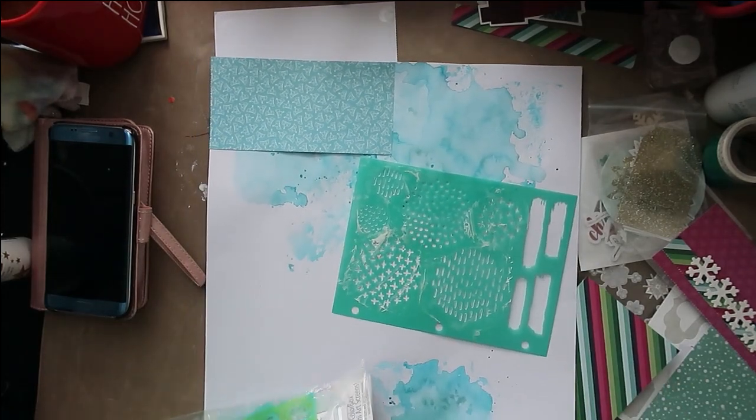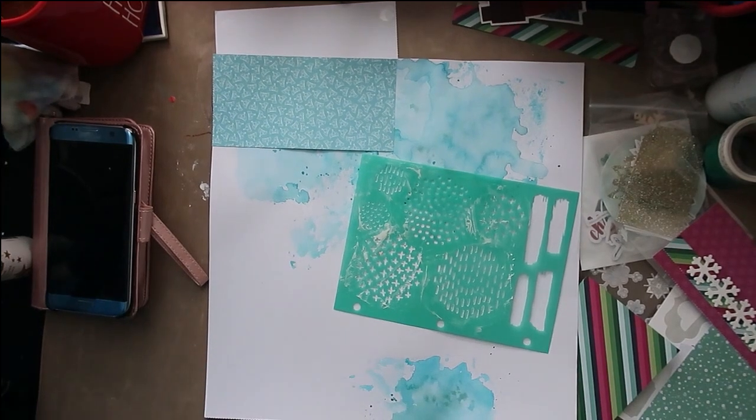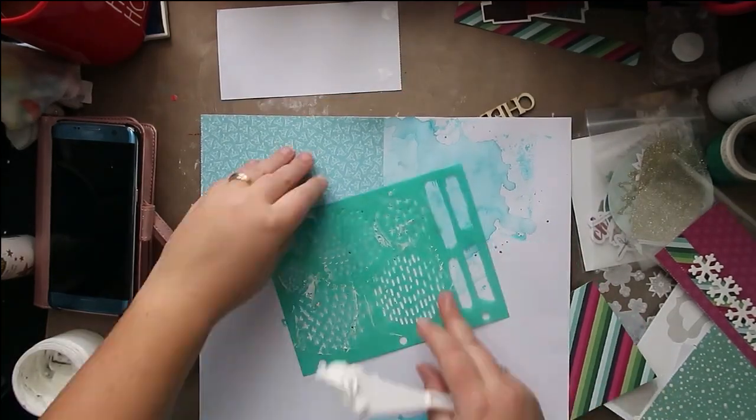Kind of an interesting theme going on with this paper. But I really like the colors of it, and they definitely are very wintry for me. And then those pinks and that brighter lime green also make it just feel a little bit fun and festive and whimsical.